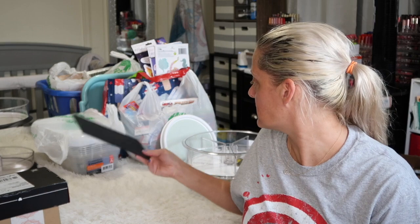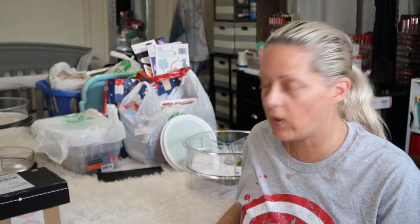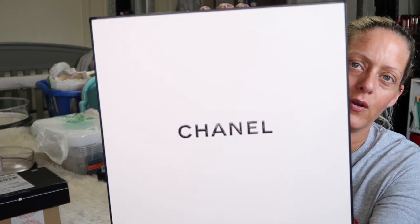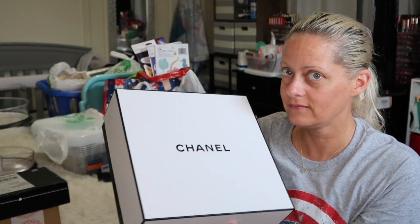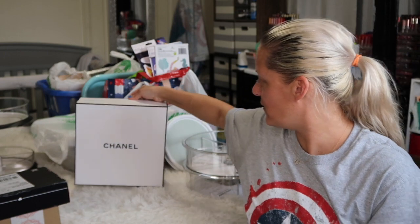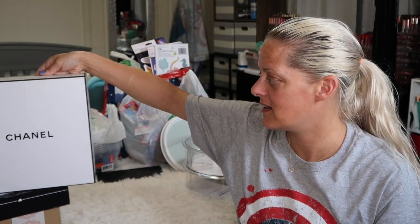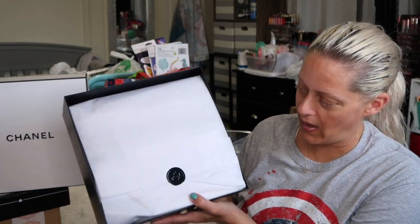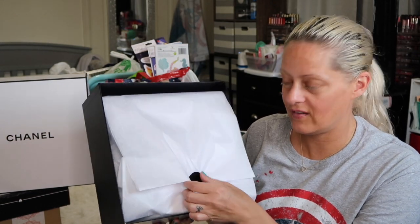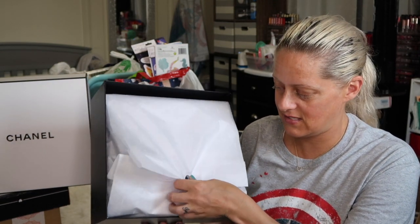Wow, in this fancy black cardboard envelope. All right, guys, any last guesses of what is my very first Chanel purchase ever in my life at 42 years old? What do you think it is? Oh my gosh, it's so cute. Look at the bag. It's like white fancy paper with a black, like, glossy sticker.